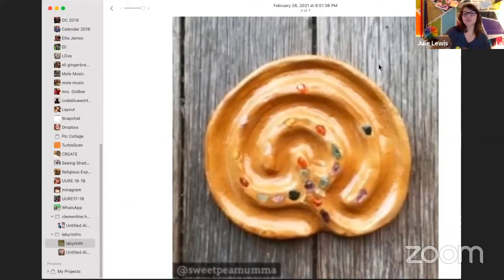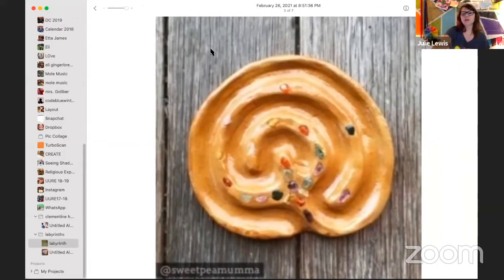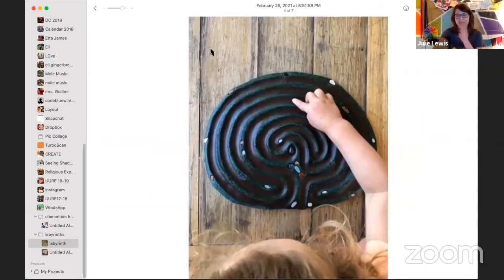Okay, so I'm just going to show you a few examples of where we're going to be going here with our project. These are some simple finger labyrinths that you can do with clay, and you'll notice that they're painted. So if you have acrylic paint or even watercolor or a tempera paint, you can paint your labyrinth when we're done with this today.